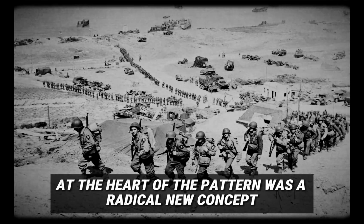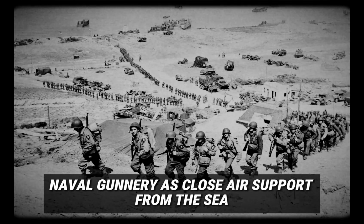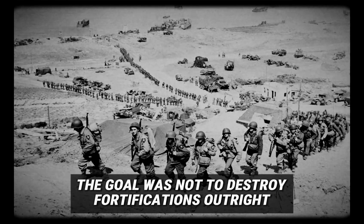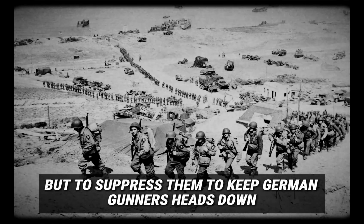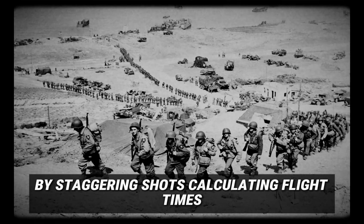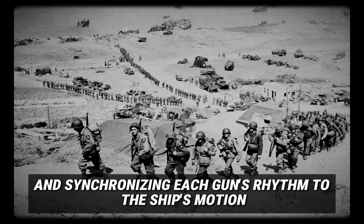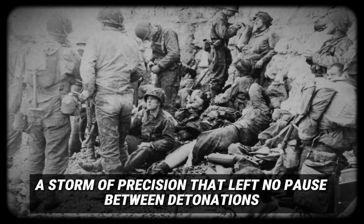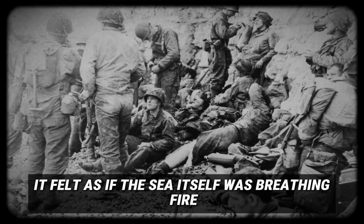At the heart of the pattern was a radical new concept: naval gunnery as close air support from the sea. The goal was not to destroy fortifications outright, but to suppress them, to keep German gunners' heads down long enough for American soldiers to move forward. By staggering shots, calculating flight times, and synchronizing each gun's rhythm to the ship's motion, they achieved something the Germans had never experienced: a storm of precision that left no pause between detonations. For the defenders, it felt as if the sea itself was breathing fire.